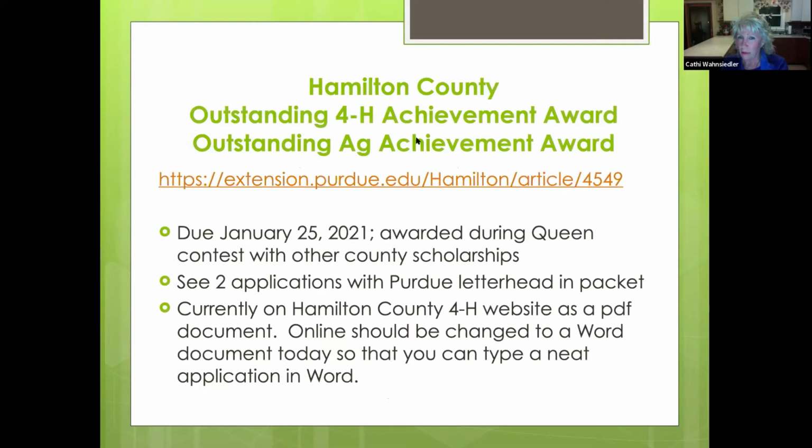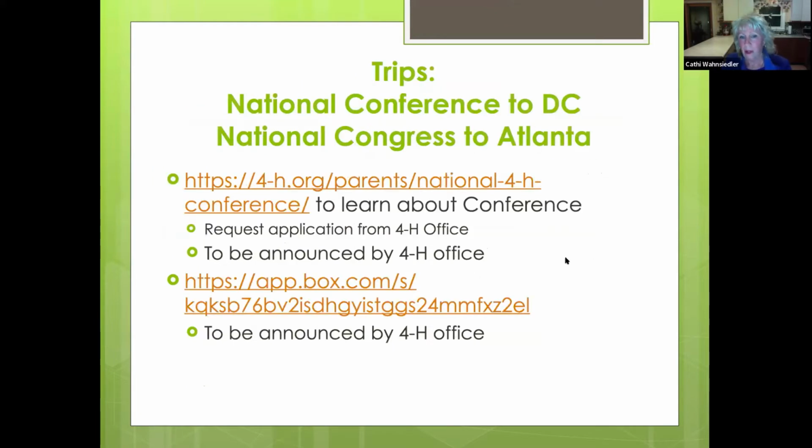You have the Outstanding 4-H Achievement Award, the Outstanding Ag Achievement Award. These are described in the documents you can download or in that scholarship packet. It gives you great detail on what you do, and will even give you some forms to prepare for those particular scholarships. We already talked about the trip opportunities; we'll hear about those in the future.